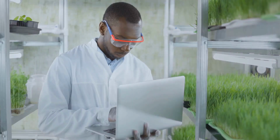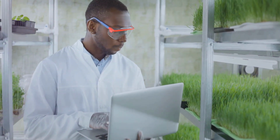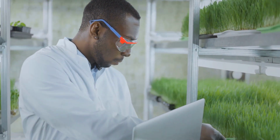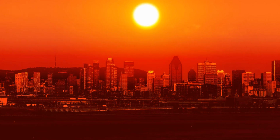Meteorologists are like detectives, piecing together clues to solve a puzzle. They take the output from mathematical models and interpret it, applying their knowledge and experience to paint a picture of future weather conditions. This is the art of interpretation, a key part of the weather forecasting process.